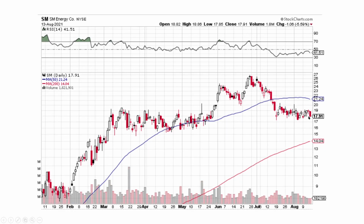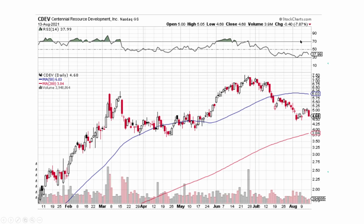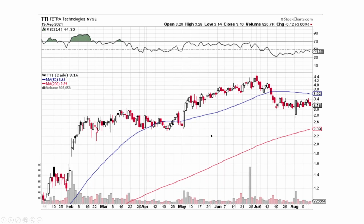SM Energy down day today, but we're still above this nice big support area, going across at about 17, which is pretty strong. Even where it's at is pretty strong. So we'll see what happens. Centennial Development got hit, down 7.87%. It is still pulling on back here. We may have a couple more movements down. We might have a really good, excellent entry point coming up here. We very well could.